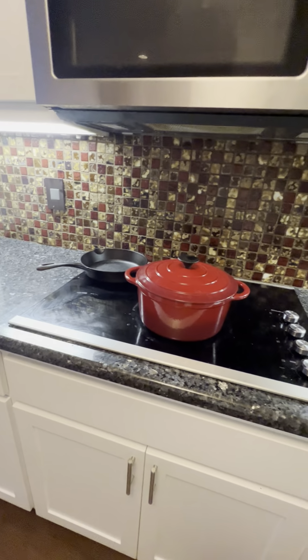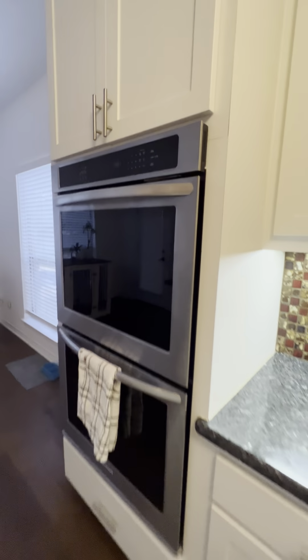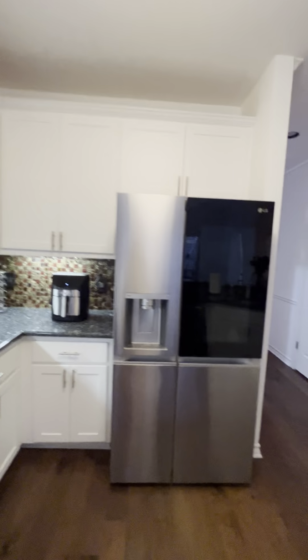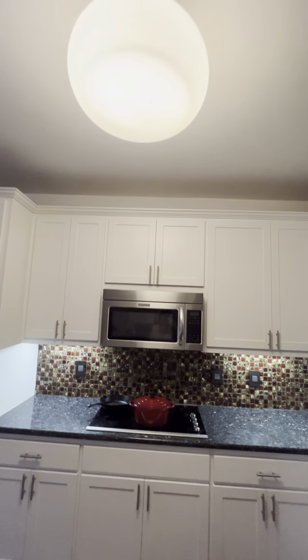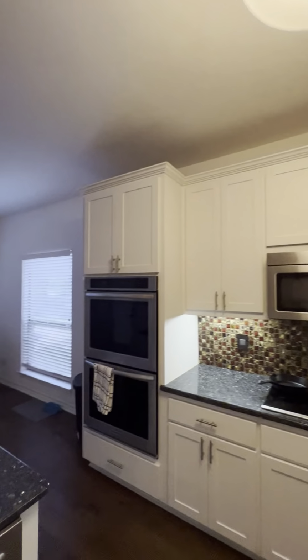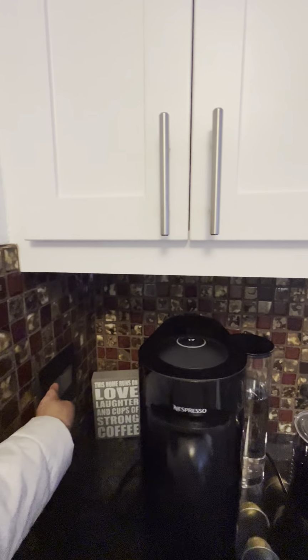It's not gas cooking. It has an electric cooktop, but it is built in. So that's nice. Double oven. All KitchenAid appliances except for the refrigerator, which may or may not convey. We can always ask for it if that's something you're interested in. Just a big round light fixture for the kitchen. Oh, here we go for the disposal. It's one of the switches on the wall over here.